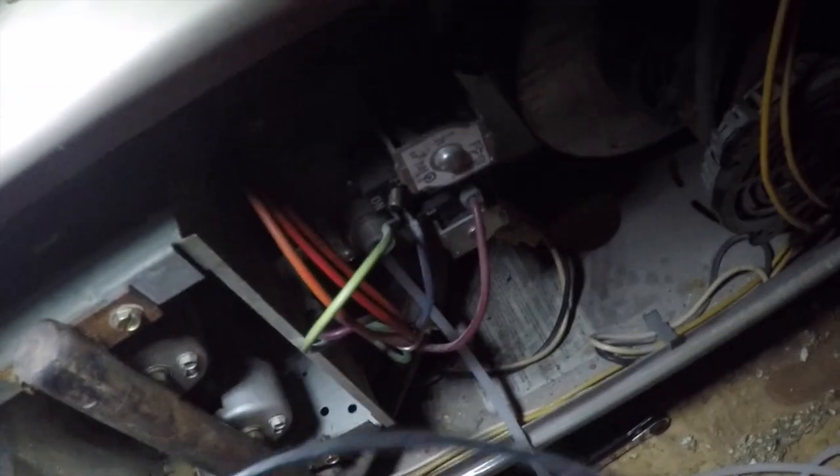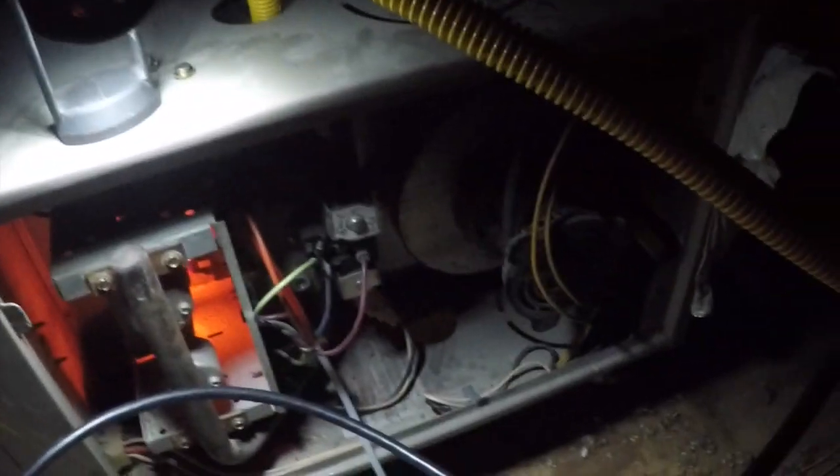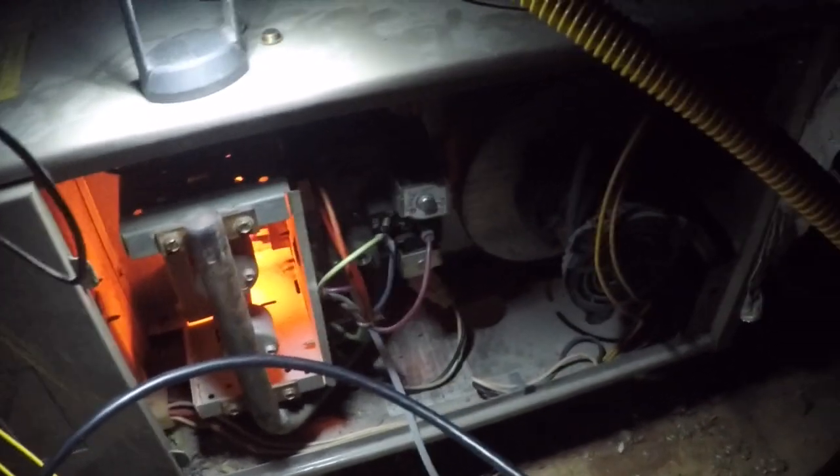Now I'm going to put the door on. These Goodman panels can be a pain in the ass. There we go. Yeah, that inducer sounds rough.